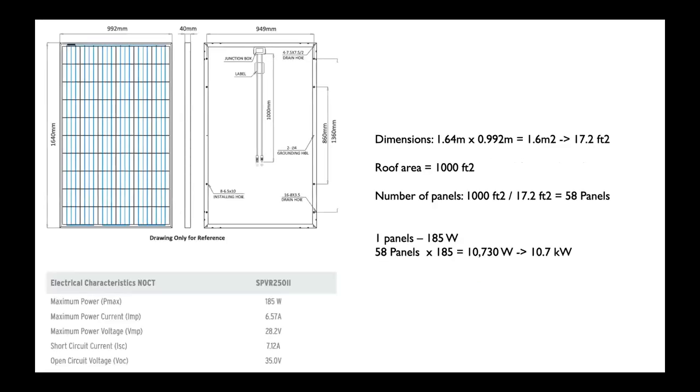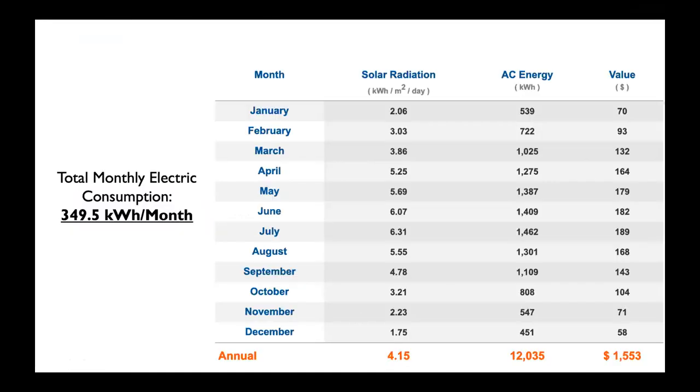This is my panel analysis. I did 58 panels and I placed them on the roof because I had a flat roof, and the maximum power per panel was 185 watts. Again, my monthly energy consumption, this shows the AC energy and the total yearly consumption.